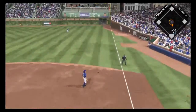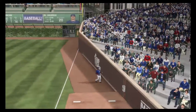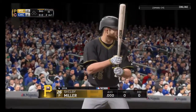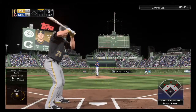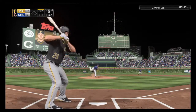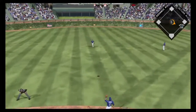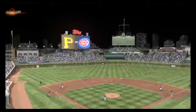Pitch swung on and hit in the air toward the line and right. And he will make the play out there, and there are 2 away now. Shelby Miller steps in now. The pitcher, number 26, Shelby Miller. First offering on its way. Swing and a little blooper to center. Trout coming on. No trouble with this one, and the inning is over.